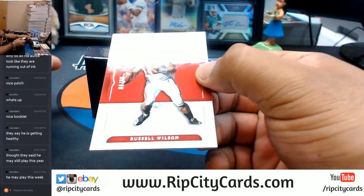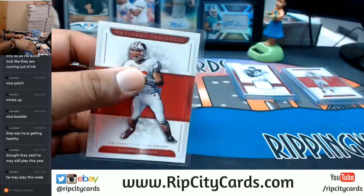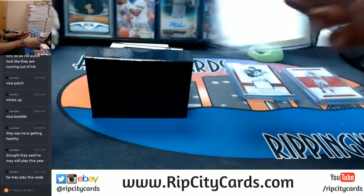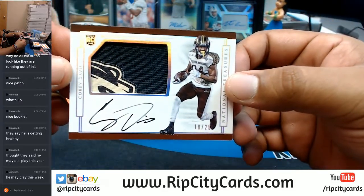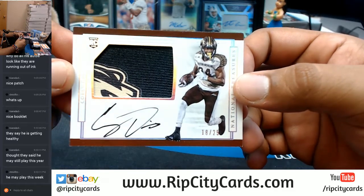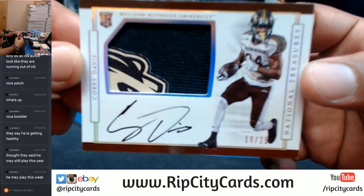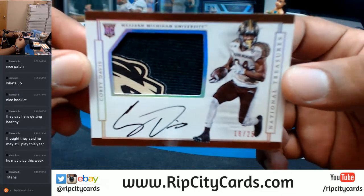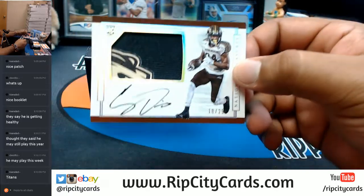Russell Wilson again, 55 of 99 for the Seahawks. Pretty sweet patch there. Corey Davis. I think you're a Titan. Nice patch there from Western Michigan University. Was that like a lion or something? Or a boar? I think it's a boar. I'm not sure. We got a little piece of the animal there. That's kind of cool. Titans, I was right. 18 of 25 on card auto.